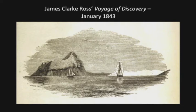The island gets its name from the explorer James Clark Ross, who visited the area in 1842 and 1843. This is a sketch that was made on that voyage. So the ships here are the Terror and the Erebus. And this is Cockburn Island here. This is the edge of James Ross Island here. And the significant thing about this image is this lump of ice here. So at the time that James Clark Ross visited this area, James Ross Island wasn't an island that could be sailed all around. There was an ice shelf that was connecting the island to the main Antarctic Peninsula.